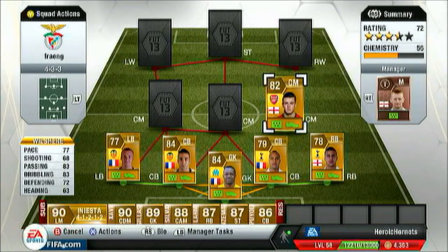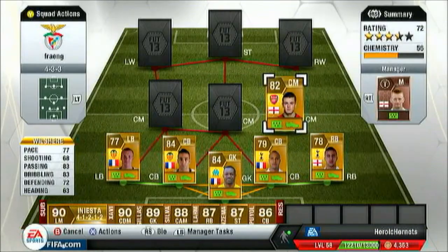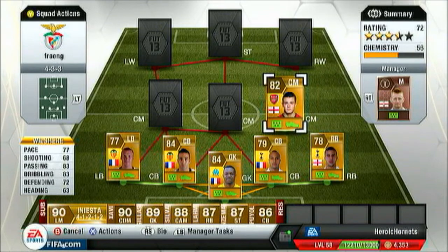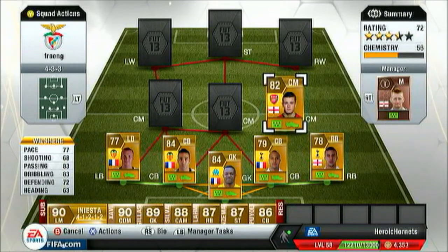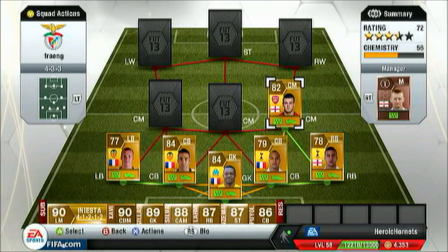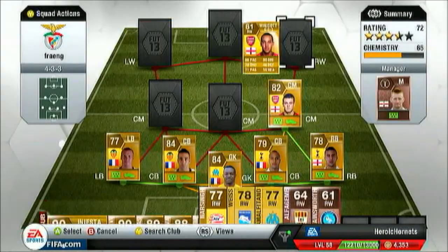From Kyle Walker, we link on to Jack Wilshere at right centre mid with 77 pace, 83 passing, 83 dribbling, and 72 defending. You know what? I did not notice he was left footed. I never knew that. Sounds so bad saying that, but I never did. So, obviously, in the same league and from the same country as Kyle Walker, that's where we get the strong link from. Really, really amazing passing. I'm not sure he scored any. No, he didn't score any, but really, really amazing passing.